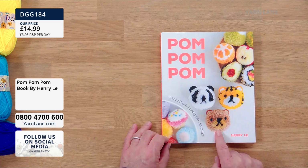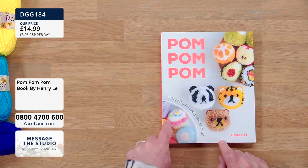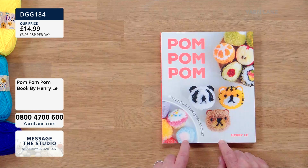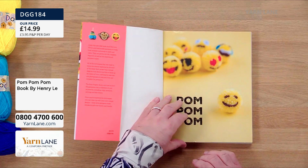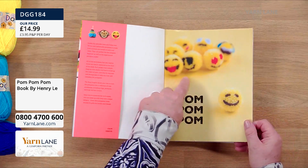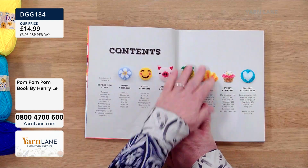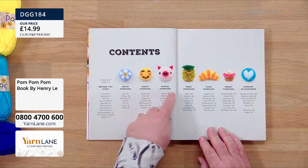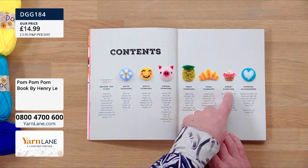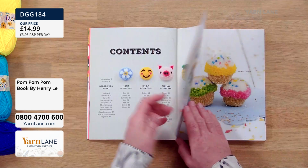Panda, tiger, Hannah. There's 50. Oh, look, little cupcakes. Oh, if your sushi looks like that. Oh, no. Is that licorice all sorts? Let's look in the book. Oh, look, they're emojis. I love these books, right? $14.99. So we've got motifs, emojis, animals, fruit, food, sweets, and pom-pom accessories. You can't eat any of them, obviously.